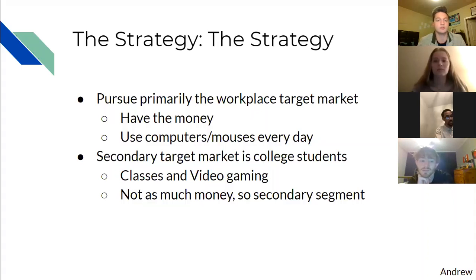For the strategy, we're going to be pursuing 2 target markets. The first one that we're pursuing is going to be the workplace target, like we've mentioned. And the 2 reasons for that are because they're the ones that have the jobs and they have the money to spend. So our mouse is on the more expensive side compared to mouses you can just find at Walmart, obviously. So people that want to use our mouse are going to have to pay a little bit more money because of the health benefits and all of the other benefits as well. And it's going to be for the people that use computers and mouses every day, which in an office workplace, they're using those every day. So obviously this would be very beneficial for them.